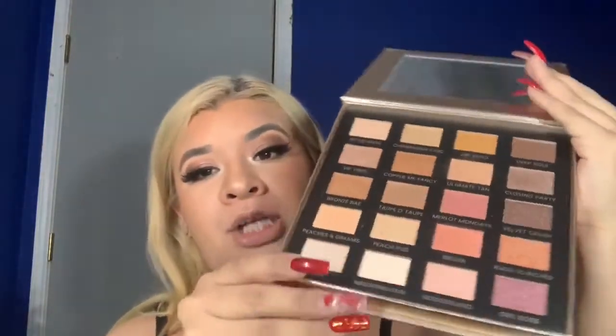This is $62, and it's by Iconic London, the Day to Slay eyeshadow palette. Wow, $62. They put a whole $62 palette in your box. You can't get any better than that, you know what I mean? So I'm gonna open this up so you guys can see what it looks like. So yeah, you have your little mirror right here, and then you have your eyeshadows right here.